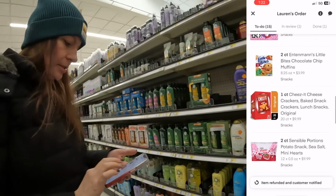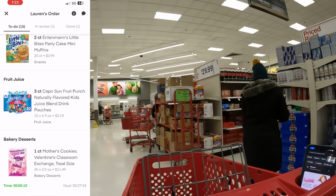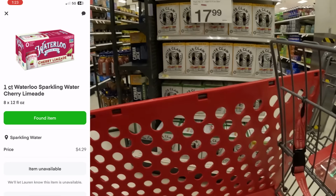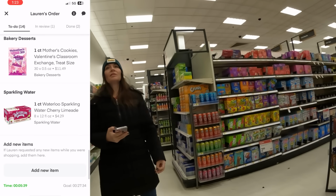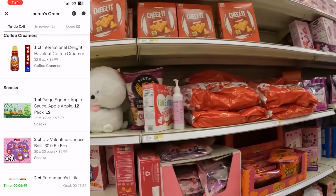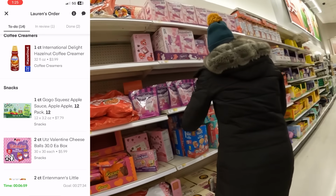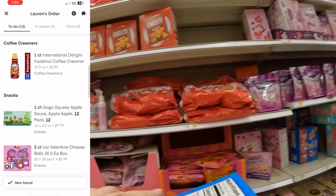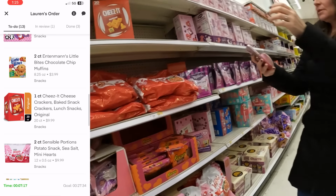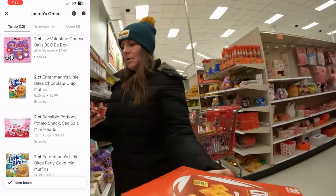No adequate replacement, refund item. All right, and it begins. Okay, let's go this way. Oh, Valentine's stuff. Valentine Utz. It's like pretzels? Cheese balls. Oh, this was one of them. Right, Valentine Utz cheese balls. Valentine's mini cheese balls. Interesting. Oh, nice. Valentine's Cheez-Its. No, it's just a lot of Cheez-Its in the Valentine section.